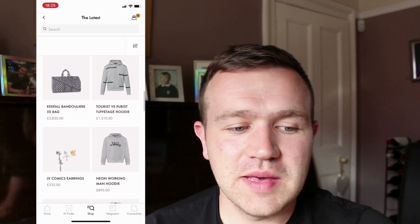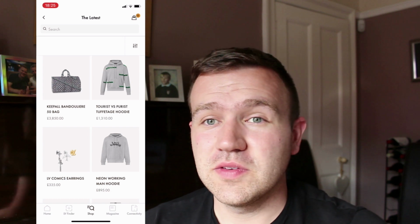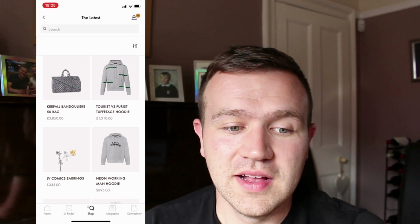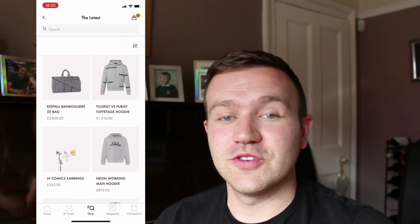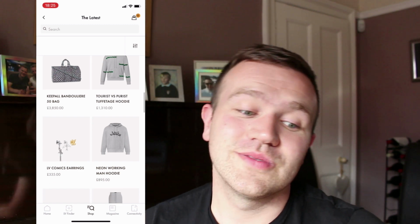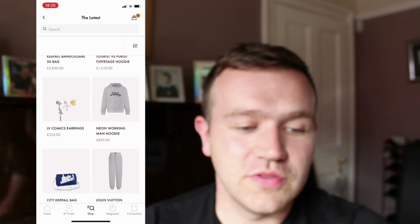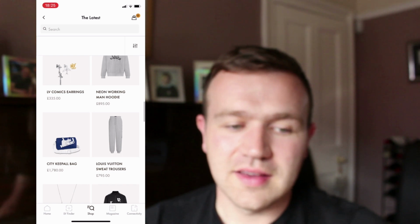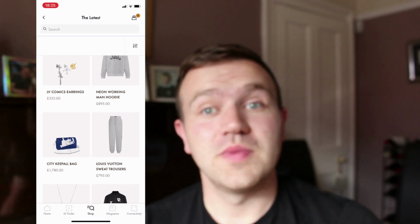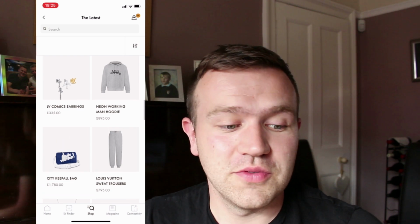We've got the keep-all bandolier made of recyclable materials, $3,850, which is a little bit pricey, but again, it's quite good to see. People have always given flak for using exotic materials, and now they're using recyclable materials, so you can't really complain about that. We've got little Louis Vuitton comic earrings. We've got the airplane, a hammer, things like that. I don't wear earrings myself, and I can't comment on £355 if that's good or bad, but it's up to you if you want to pay for that.